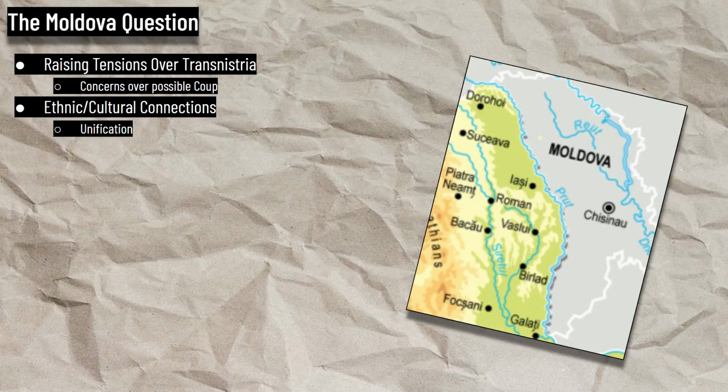Now, the Moldova question, which is also important. Rising tensions with Transnistria is a big deal. Romania shares a land border with Moldova, of course, right there across the Prut River. And there are concerns in Moldova that the Transnistrian region and Russian-influenced forces are possibly plotting a coup in the country.